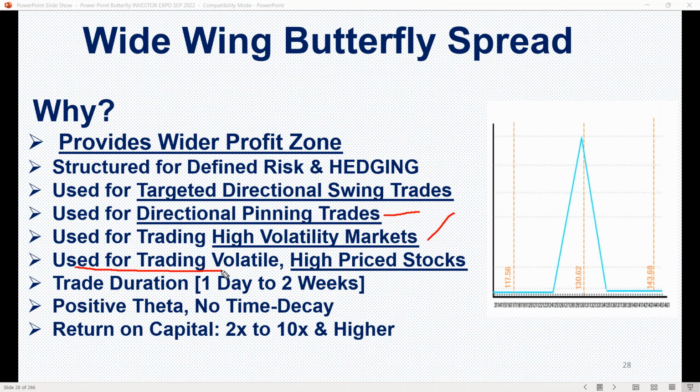Another great advantage is not only so for small accounts, you can trade small accounts, but if you have a really high price stock and you want to trade that, this is an easy way to trade with lower capital that you're putting out to trade the stock. And I'll go through an example to show you here in a few minutes.